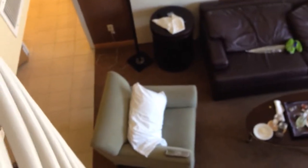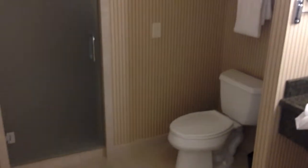Nice couch and living room area. Bonus closet. Safe, etc. And second floor of the loft suite, pull-up couch, some leather couches, another TV, quaint little bathroom here, nothing too unusual, decent amenities, and another shower, nothing too extravagant, but definitely takes care of things.